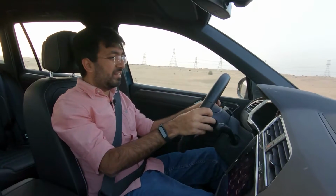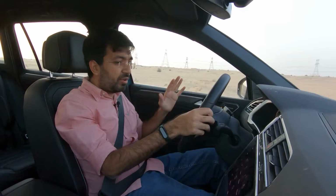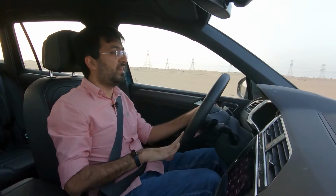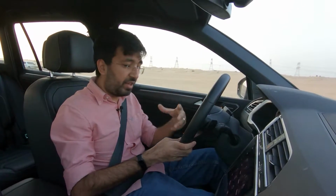Now the brake pedal itself is really good. It's got a good amount of travel. It's not very sensitive where you just tap on the brakes and it immediately grips. It's not like that. It's got a very progressive feeling as well.